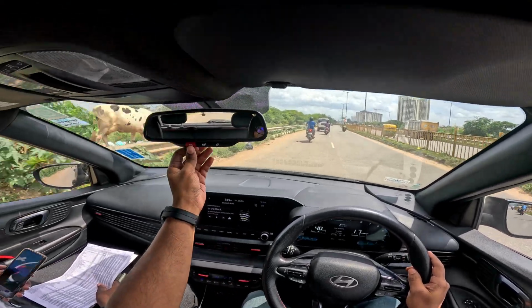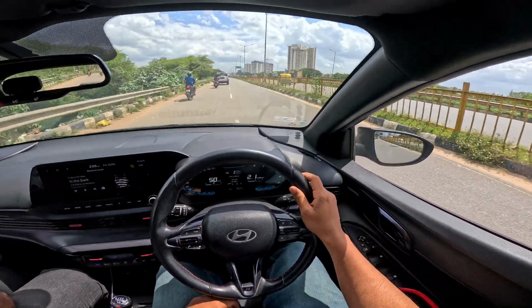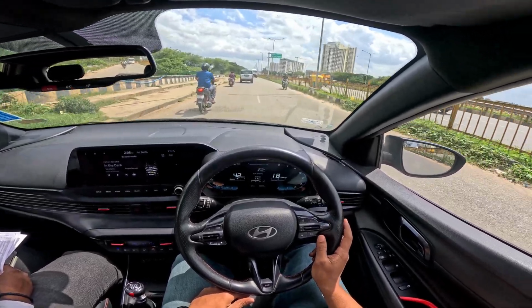There's an auto-dimming IRVM with controls for telematics, and the NVH levels are really good for a 3-cylinder. It has good cabin insulation too. You don't really hear much of the outside noise.